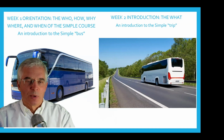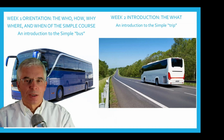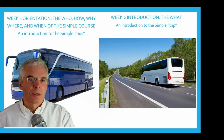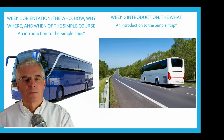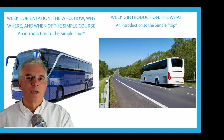The first two sessions of the Simple course provide an overview of the course. The first session is an orientation, whereas the second is an introduction to the course. What's the difference between the orientation and introduction sessions? If you think of the Simple course as taking a bus trip, session one, this session, orients you to the bus you will be traveling in and all its features. We talk about details such as the who, how, why, where, and when of the Simple course. Session 2, on the other hand, provides an overview of what you will be seeing on the trip. We talk about the what we will cover in the course.